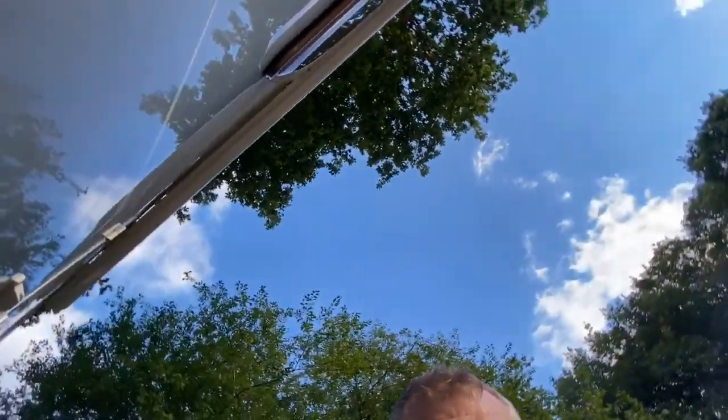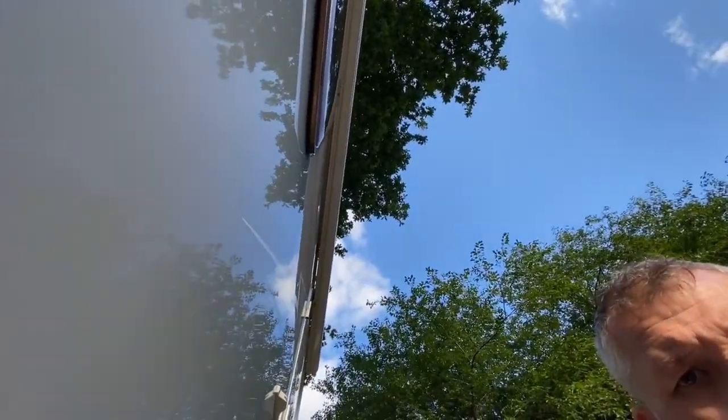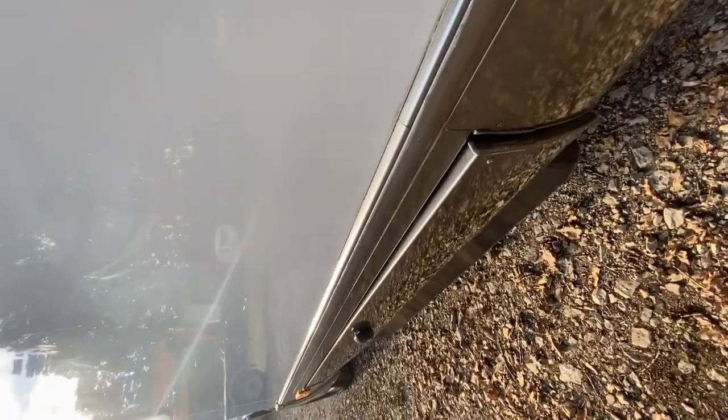Oops, hang on. Sorry about that, it had lost itself for a second. So everything, again, as you can see, everything's really nice and clean underneath. The chassis is in great condition, as is the exhaust. And everything looks spot on.